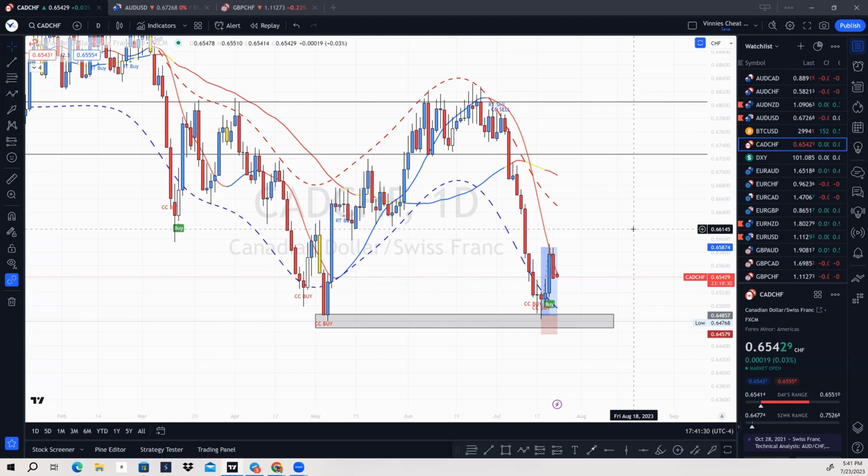Okay, that's where you're going to find the real move after the news comes out anyway. All right. And another tip is that usually price will eventually trade in the direction of the higher time frame after the news comes out. So you'll have plenty of opportunities and probabilities to find a trade to go in the direction of the higher time frame.